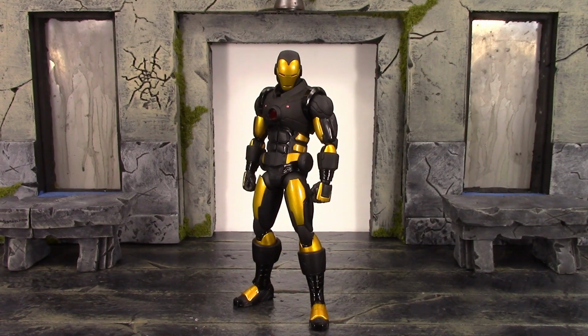The articulation is pretty good. It's definitely not my favorite. That's why he isn't higher on the list. But other than that, the detail was executed so damn good on this figure. Just looking at it, you're like, I need to have this in my collection.